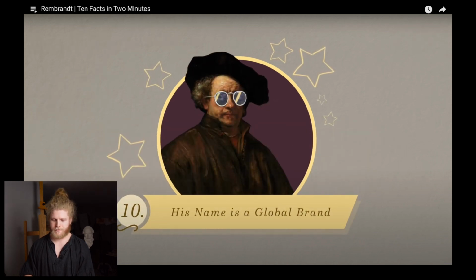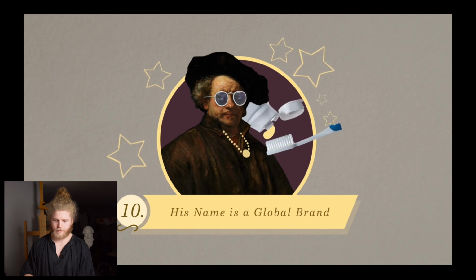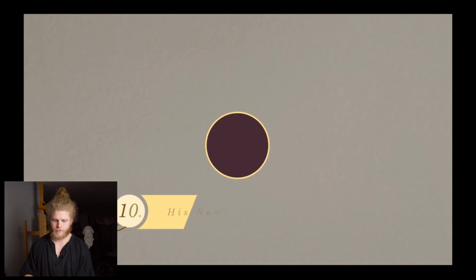Rembrandt's name is known the world over. Tobacco, jewelry, and even a toothpaste has been named after him. And the band, the Rembrandts.